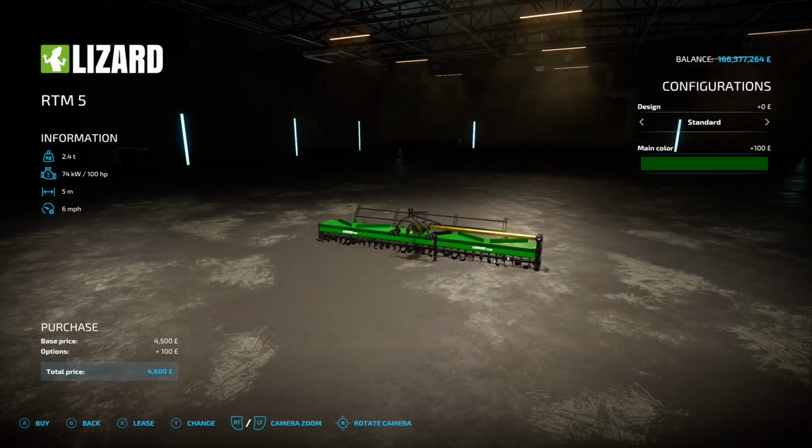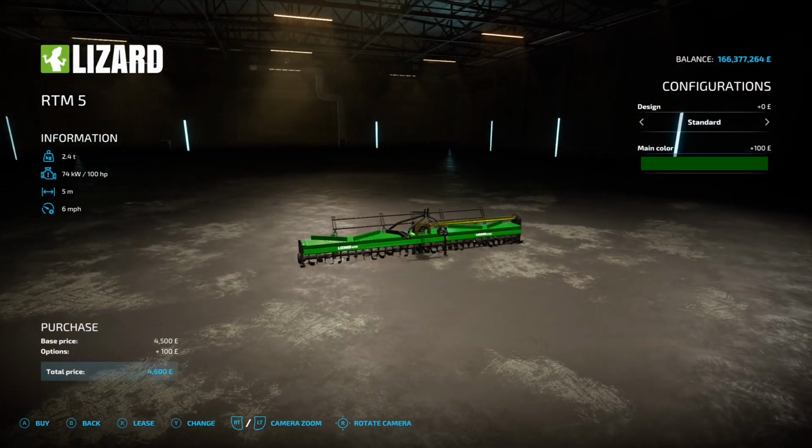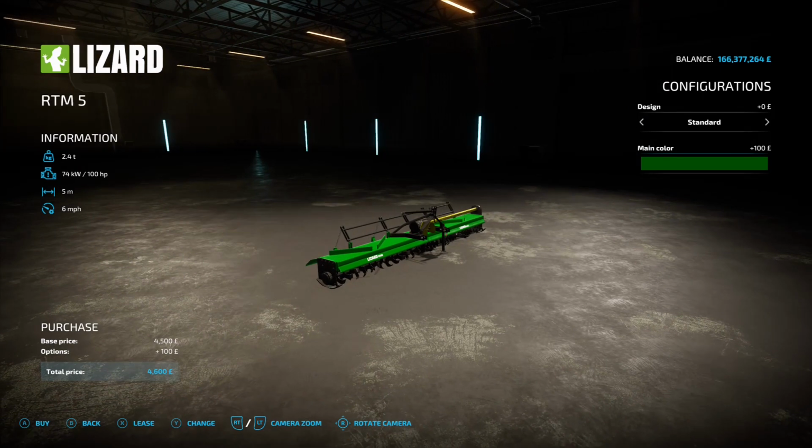I mean, if it is a Spader, then surely it should be under the Spader section. I don't know. Maybe it's just my Xbox playing up, but there you go.